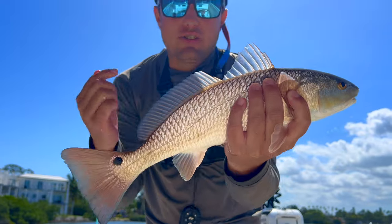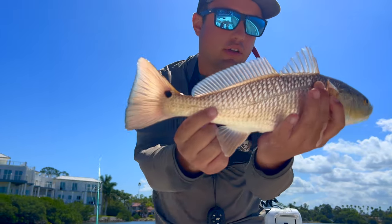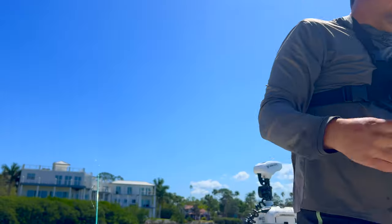We're gonna see if we keep catching small ones on the live greenback. We're gonna switch to cut pinfish because, you know, if the rats are eating one thing, the big ones are gonna be eating another. But beautiful little red, we're gonna let them go to live another day, obviously.